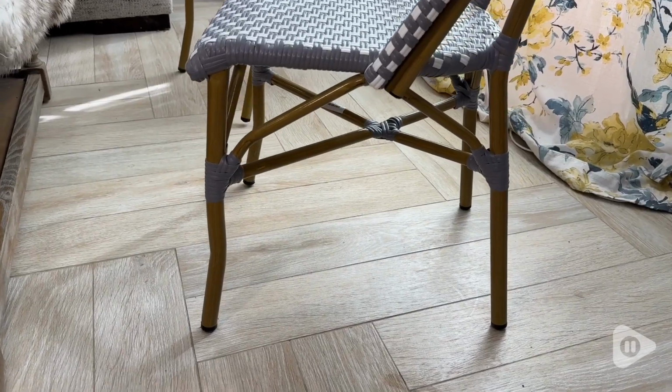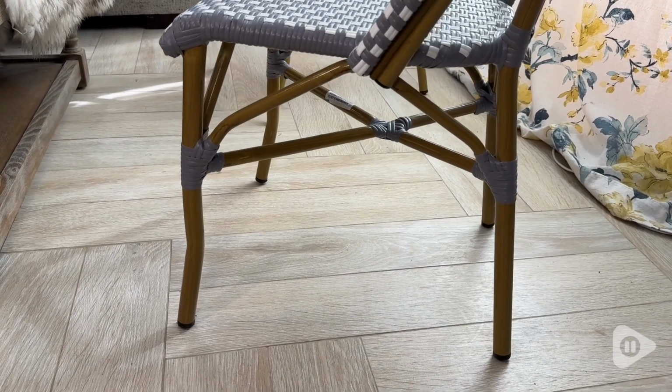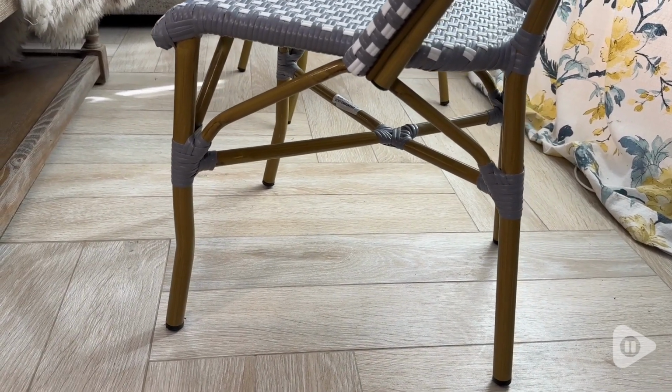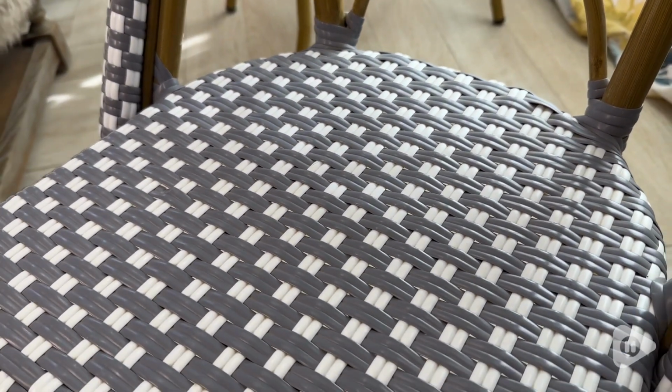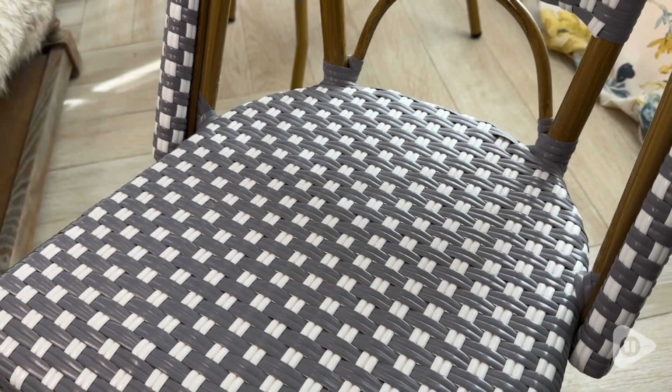When I found these two amazing Safavieh collection home bistro chairs, I just fell in love with them. And they're so well made. You can notice that they put a lot of attention to detail. Another big plus is that it can go indoors or outdoors.